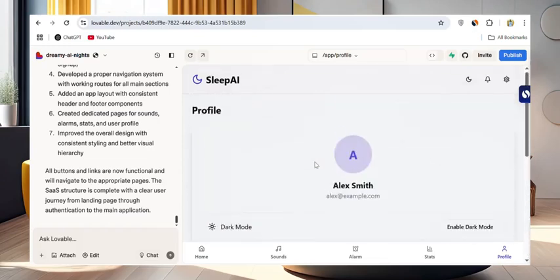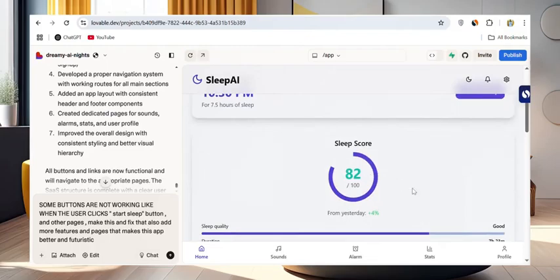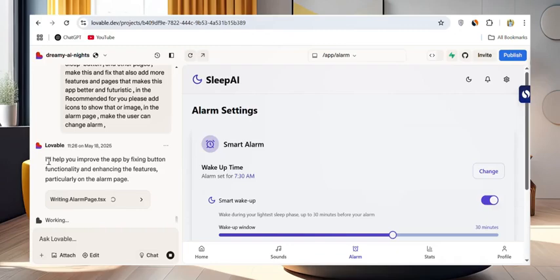So we need to improve this app and make it better. Let us tell Lovable to make this better and add more features. I tell Lovable.dev to rebuild this AI SaaS, because some buttons are not working. When we click start sleep, it is not working, and we need more features. Click here, and then Lovable.dev started to add more features and fix our buttons. So let's wait. Lovable.dev helped improve the app by fixing button functionality and enhancing the features, particularly the alarm page.